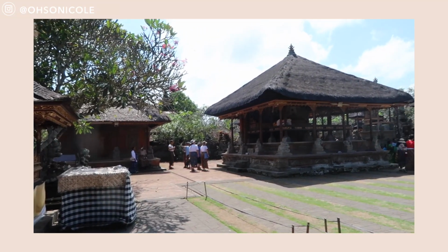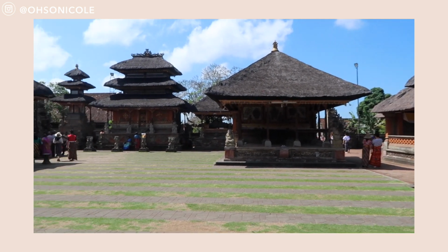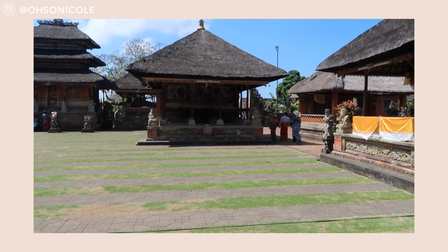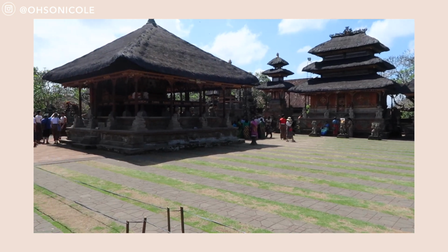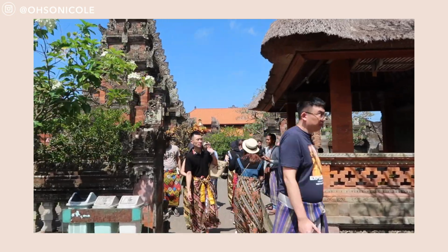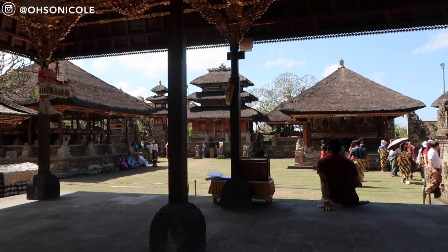So this is the back of the temple, and it's actually quite nice. Like the floor, you have the grass and these little things. Sorry that I don't know the proper name because I'm in here by myself without a tour guide. But this is what it looks like. Spending around 5 minutes in the temple, I am done.